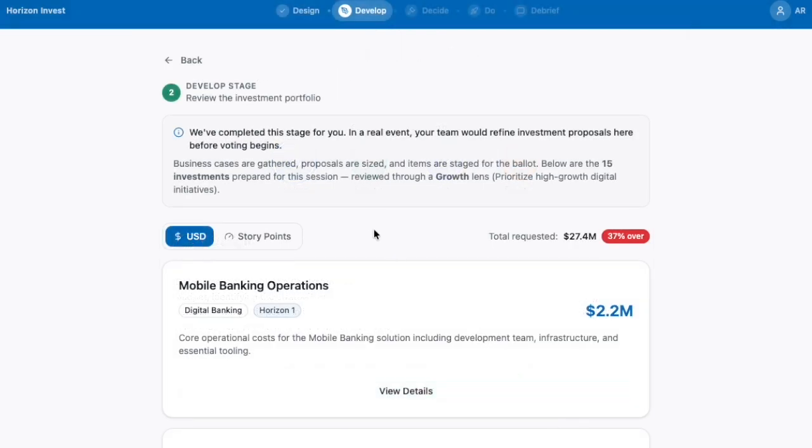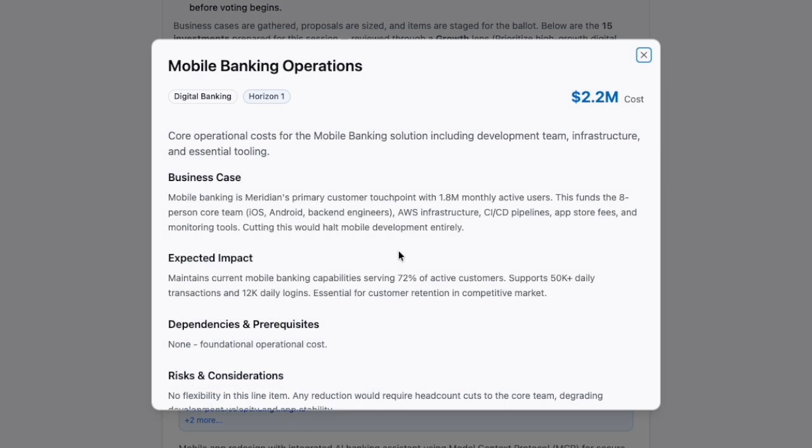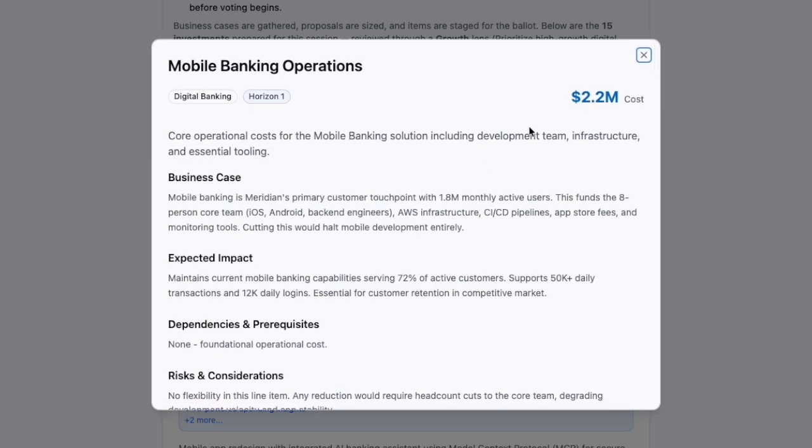These are the investment proposals your team will be voting on. One thing I want to point out, the content here is flexible. A proposal can be a portfolio epic, a value stream, a product line, whatever the right unit of investment is for your organization. Horizon Invest calls them investment initiatives, and it doesn't force you into a rigid taxonomy. Inside each proposal, the description is free-form. You can pull from a Confluence page, link to Jira, reference an existing document. The only things the system truly requires are an initiative name and a value or a number.